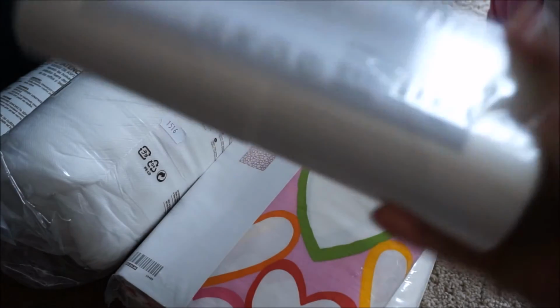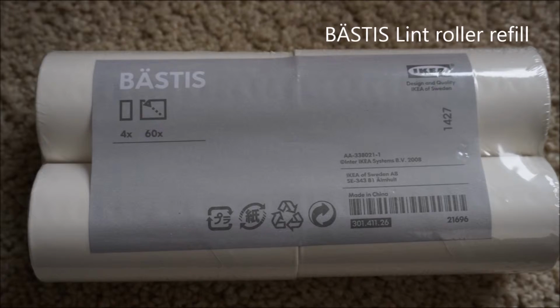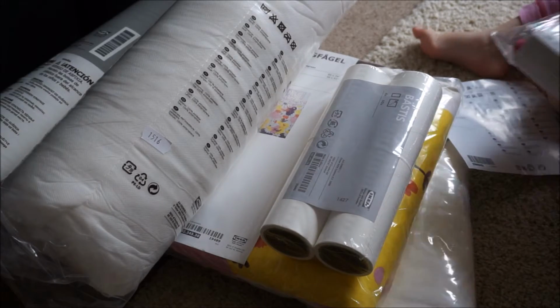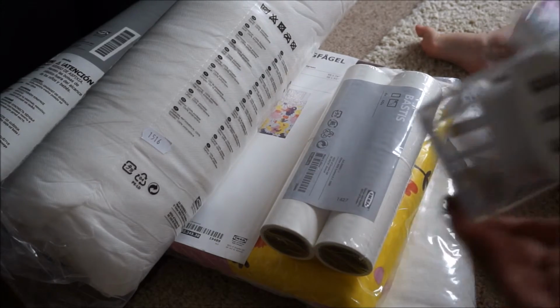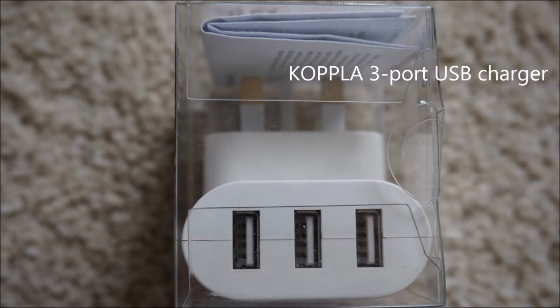Now we go to the other bits and pieces that I got while we were there. This one is just a lint remover refill, which I always pick up whenever we're in IKEA because I do use it a lot. And then I also got this 3-port USB charger because we do have a lot of gadgets at home that charge through USB, so this is very useful.